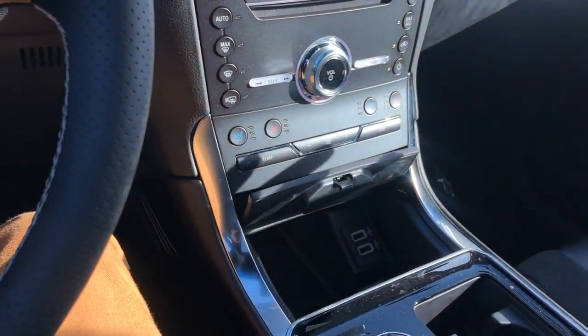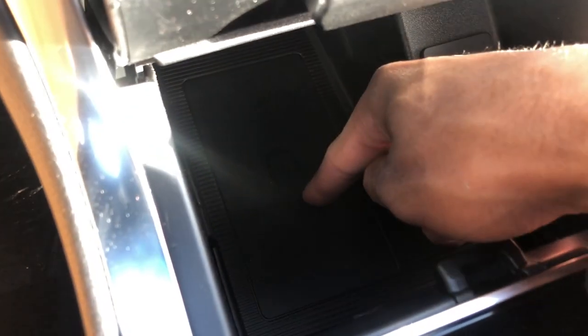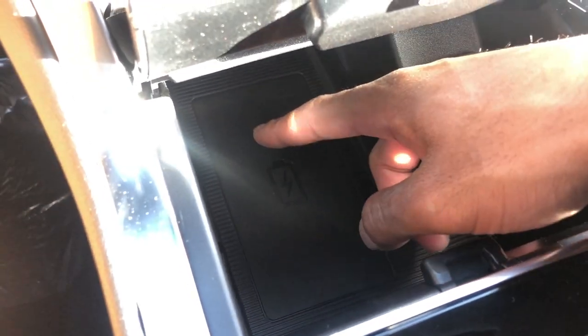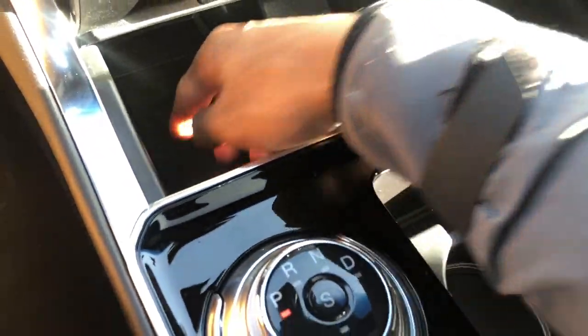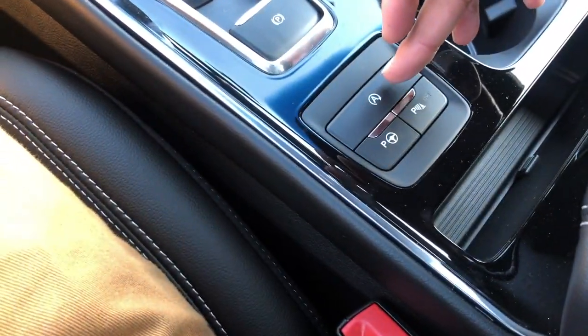However, your wireless charger in this sits right in there. So if you have an iPhone, you're gonna want your home button or your home slide up to be on this end to charge the phone. Two charging ports right there, cup holders, extra compartments, auto start stop.